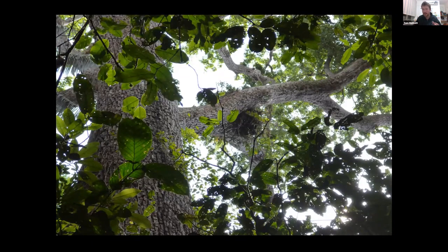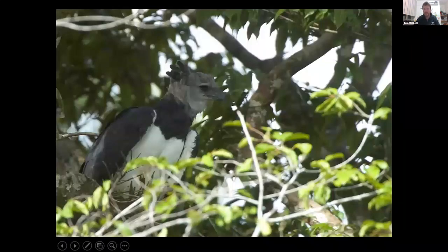So if the nest is active, there's a good chance we'll head out and walk to the nest. They nest in these incredible emergent trees, breaking through the canopy. This is the nest here. We certainly will have a crack at seeing harpy eagle, and many are lucky. It's very good around adults. Adult birds are regularly seen around there, but we will try and visit a nest site if we can.